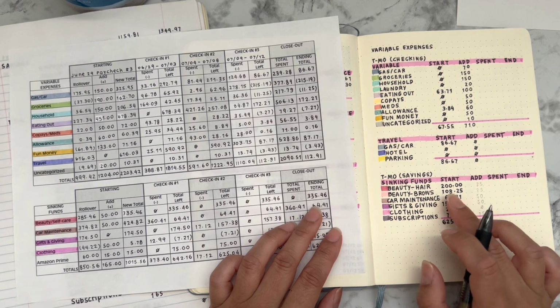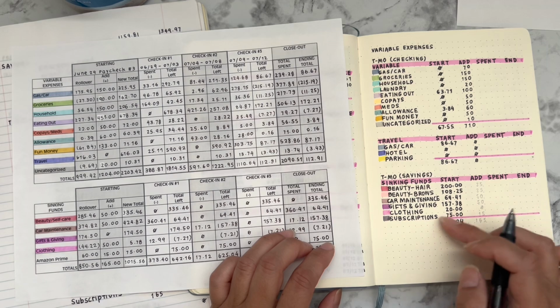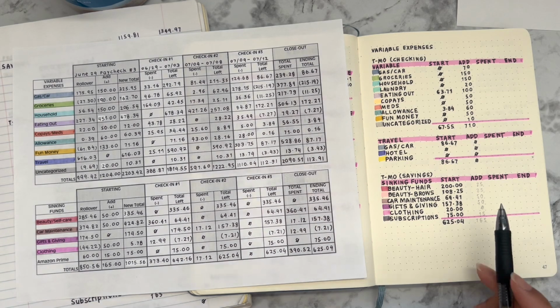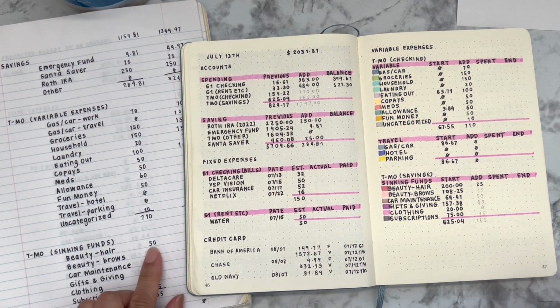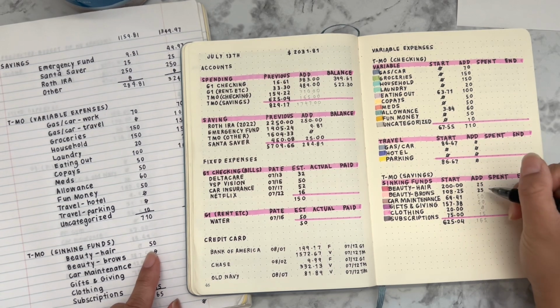So for brows, I put $108.25 just to make this all total out to $625.04. I do need to start saving up for that. My brows are due for a touch-up, I believe, the end of this year. So in case you didn't know, I do have my eyebrows microbladed. It kind of costs a lot of money, so I'm going to start saving up for it now. All that to say, I'm giving hair $25 instead of $50, and then brows the other $25.